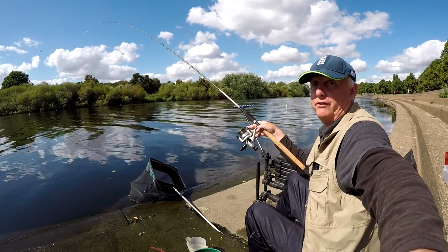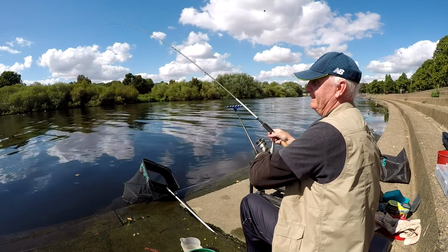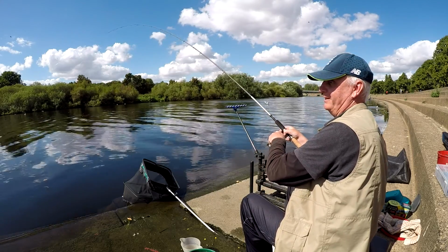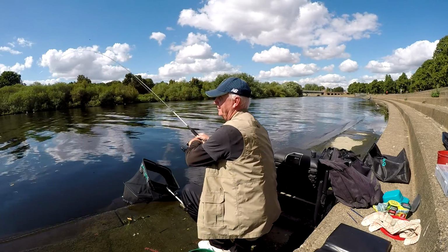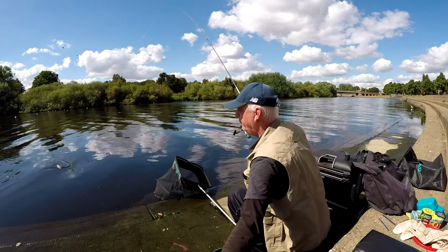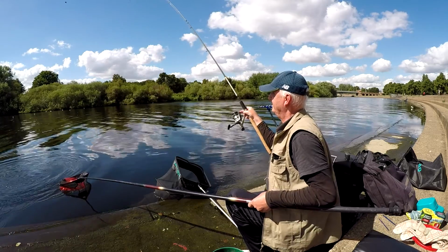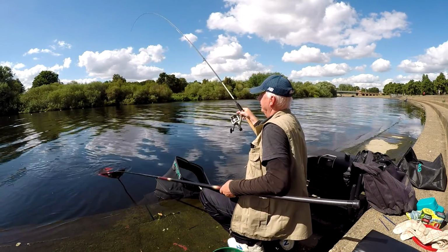We've hooked what I think's another big perch. Pretty certain this is. Don't think it's as big as the other one. It's a good perch though. This is why I'm not getting proper bites off little fish. Get these in the swim.